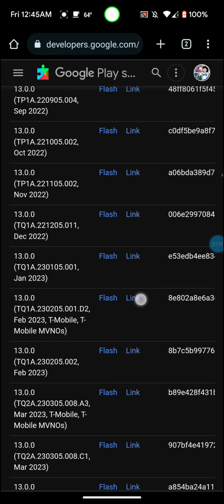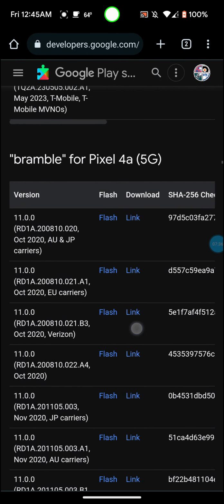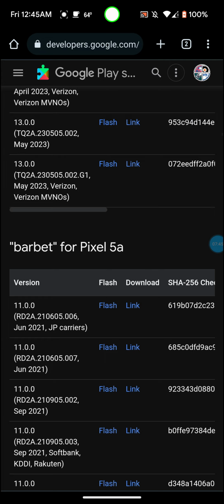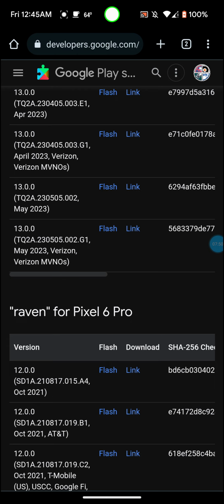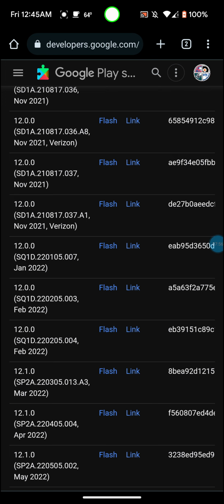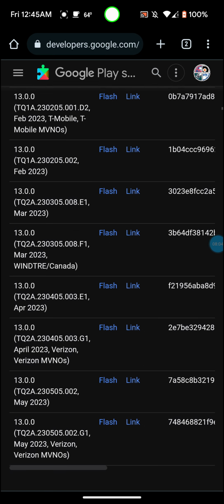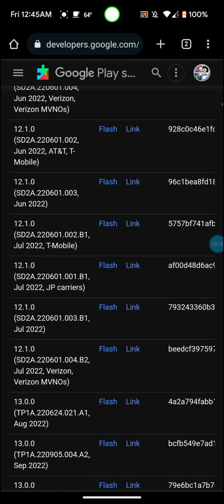Let me go down here and check. I'm pretty sure it is, yeah. So, any of these are still supported: Pixel 5, Pixel 4a, Pixel 4a 5G, Pixel 6. I can go up here and show you guys the Pixel 5a, that's still supported also. And then the Google Pixel 6 and the Pixel 6 Pro. I also got that from another video that I was watching on YouTube, and I actually believe that that's true. I believe that this could be a culprit, a reason behind why this is happening.